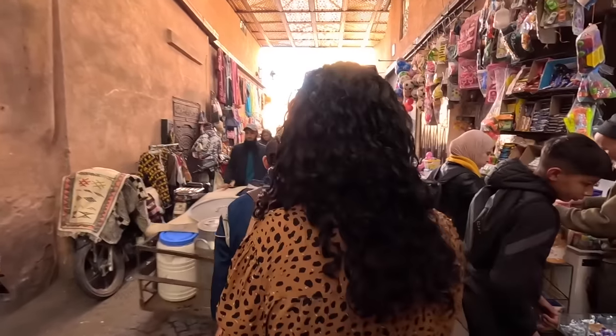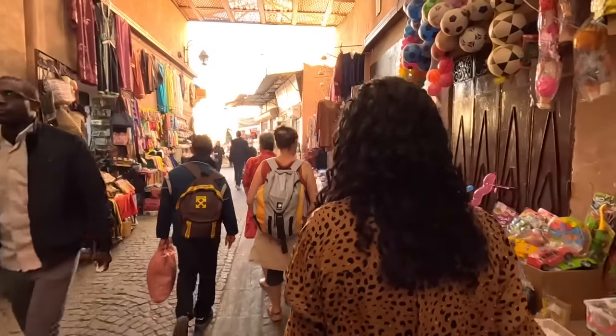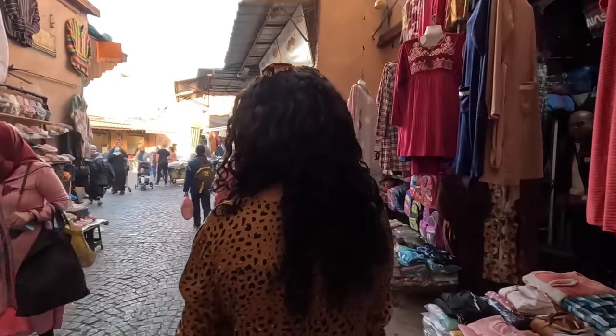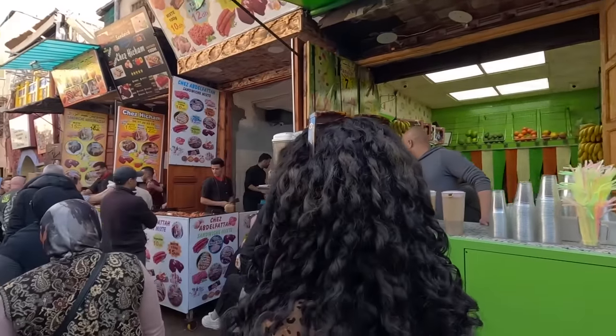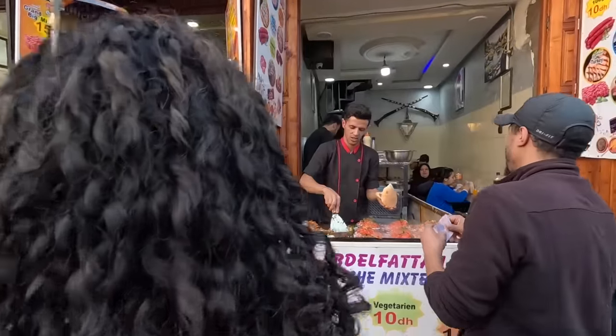This might actually be the biggest Medina that we've ever been to though. I mean, we had a little Middle Eastern trip 2 years ago, went to a bunch of countries. I don't remember being in one this big. Definitely quite a lot busier this one than the one in the morning. Seems to be more food places too, food and drink. Smells so good. Yeah, it really smells great. Don't know what that is.